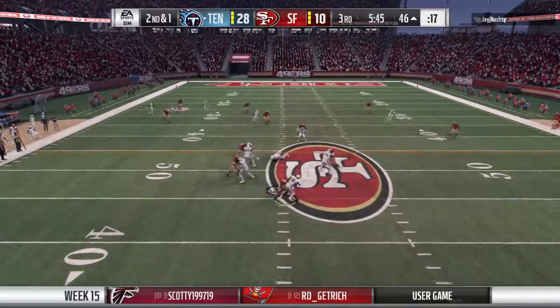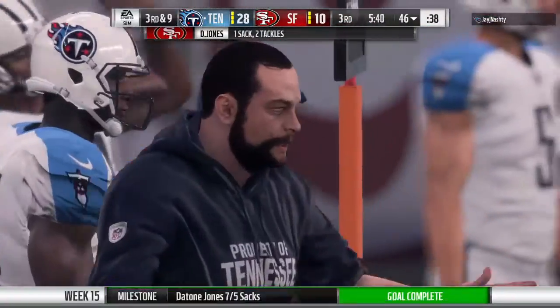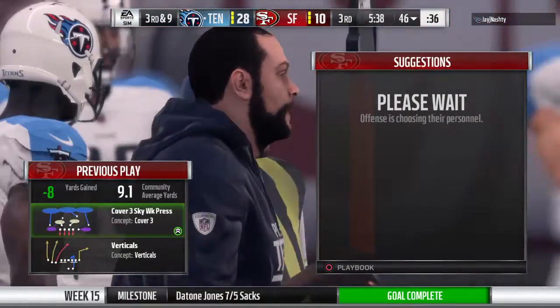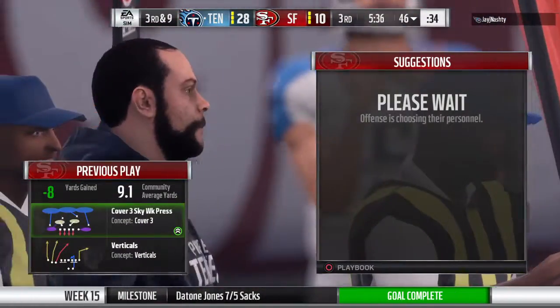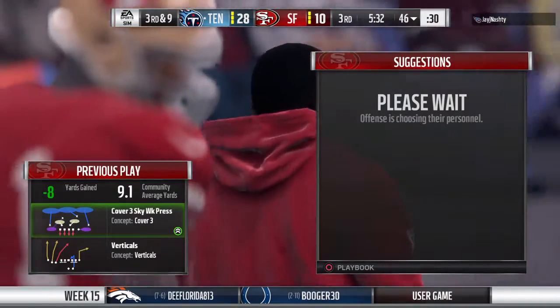Mariota now on 2nd down. And no escaping this time as he'll go down. They got him for a sack. Dayton Jones. He's the one to get him, and that's sack number 7 for him on the year.